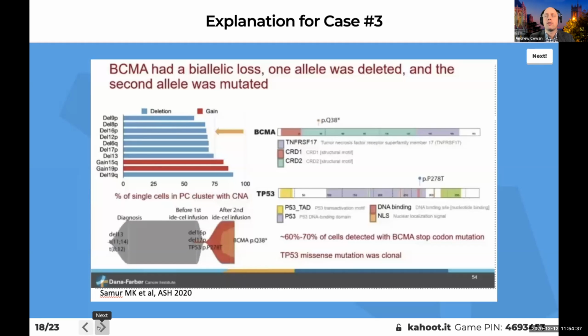Shown here is the data from that presentation, which I think was one of the most fascinating that I saw this year. This describes a patient who was treated with BCMA CAR T cells, relapsed, and a retreatment was attempted, but the patient did not respond. And they noticed the patient had virtually no soluble BCMA, which is the byproduct of cleavage of BCMA from the surface of plasma cells. When they investigated further, they discovered that the patient had a deletion 16p. 16p is the place in the genome where BCMA is located.